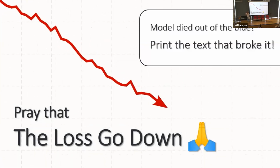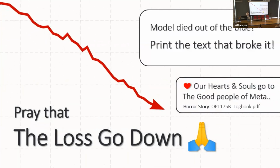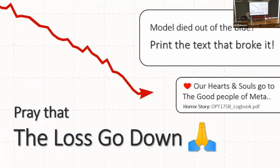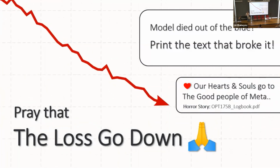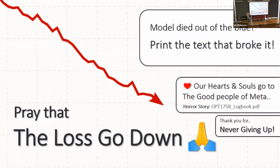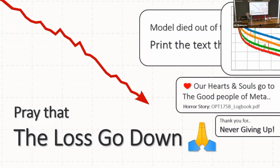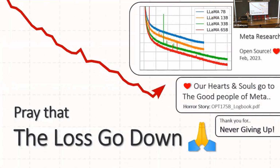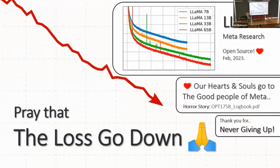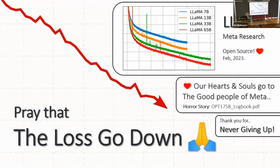And if you want to read a 100 page book of horrors, the good people of Meta AI released the logbook of horrors for actually doing all of this. You are more than welcome, and special thanks to the Meta guys, good guys of Meta, for not giving up, and on their second attempt, releasing one of the most influential language models of all time, open source, giving us all the little guys a seat at the table for the first time. So shout out to the guys from Meta.